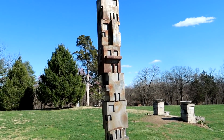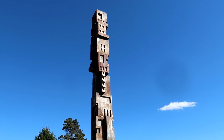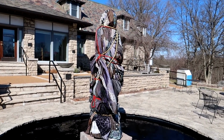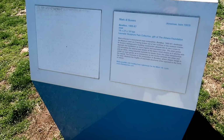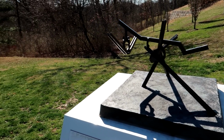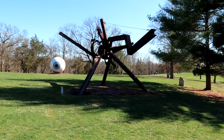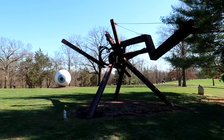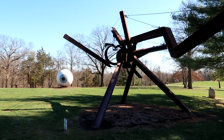Woodhenge, although it does not appear to be made of wood, it appears to be made of steel. This appears to be a statue. It's completely wrapped in blankets. This little tiny sculpture here is called Barnabas, and there's actually a big Barnabas right here, but as much as I enjoy looking at Barnabas, I can't help but feel like something is watching me.